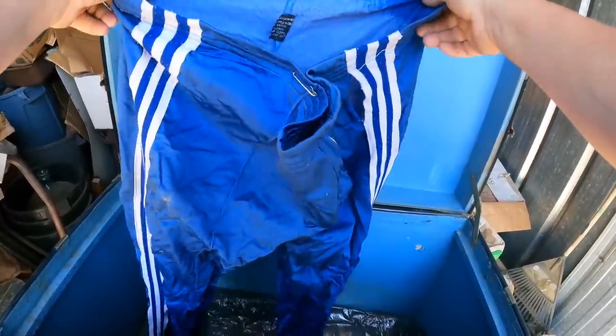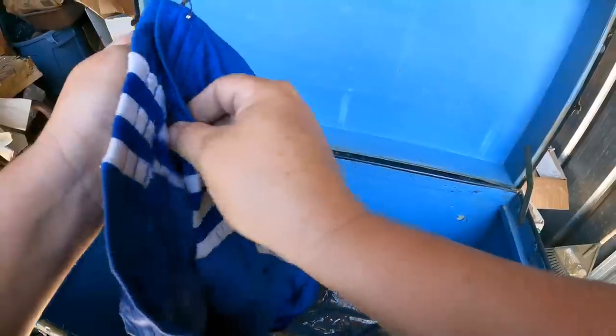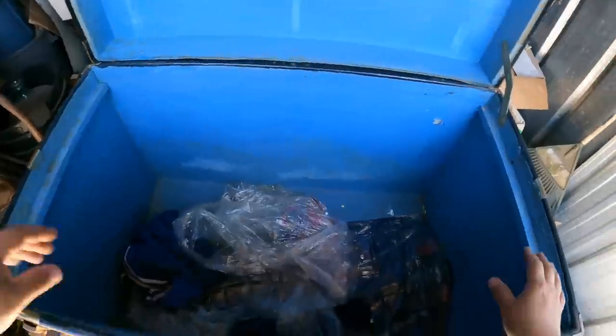What is this? These are huge. Look at that. They put a paper clip in because they're like humongous. I wonder if these are like original Adidas or something. Can't tell. The tags are all gone. That one's too far gone. Okay, what is this? Van Heusen Windbreaker. Van Heusen, huh? That's a good brand. And this is vintage. That is a nice jacket. Very heavy. I don't know if that'll sell, but we will try.